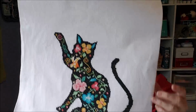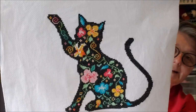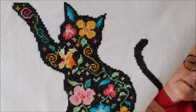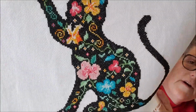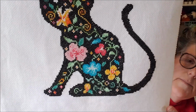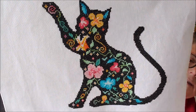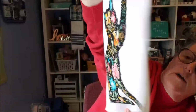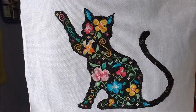My big finish and my very first ever cross stitch is done. My black cat. And I think I did darn good for a first time, if I do say so myself. Are there mistakes in here? Sure. The beauty of this as a first project is the spacing. If they're off by a stitch or 2, that's okay. No big deal. I love it.